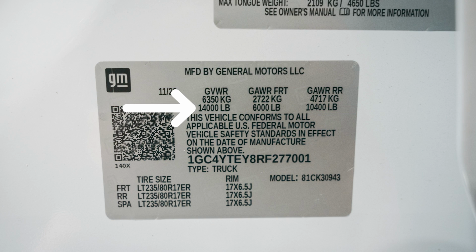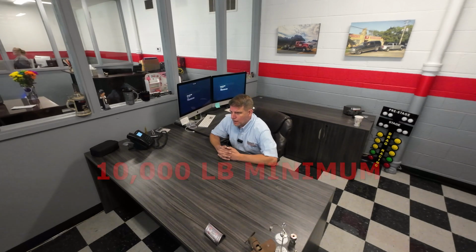One of the main things you need to look out for is to open up the driver's side door jamb and look at the sticker that the federal government makes these manufacturers put on. Every car and truck on the US roads today has a stamp that tells you the gross vehicle weight rating. And all that means to me and you is how much the brakes can handle. If the truck can't handle a 10,000 pound load, we do not want to have anything to do with it.